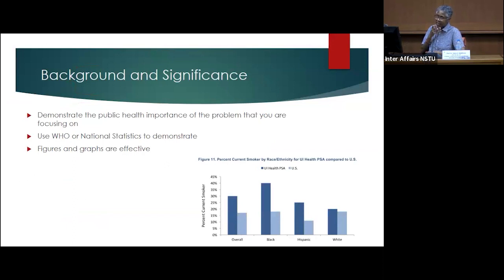The next thing that you write in the application is background and significance. That's like the introduction section for your manuscript. It describes in more detail the problem and the statistics that you're focusing on. And it summarizes, again in more detail, the relevant research in that area, the limitations of that area, the gap in the literature that you will address, and any new approaches that you will be using that help to overcome gaps or weaknesses in the prior literature.